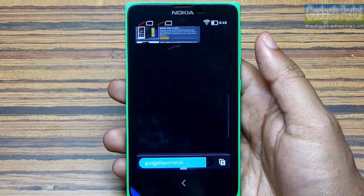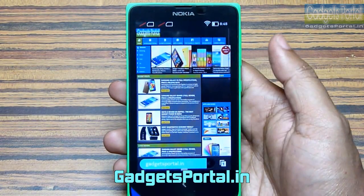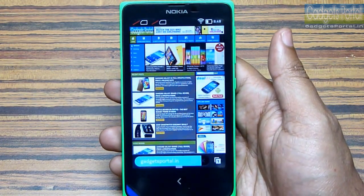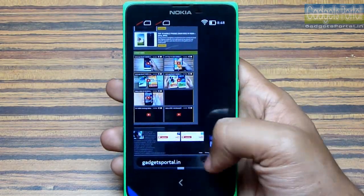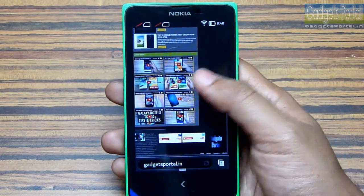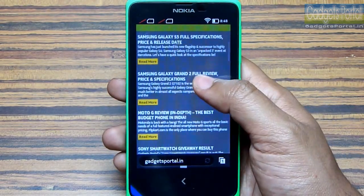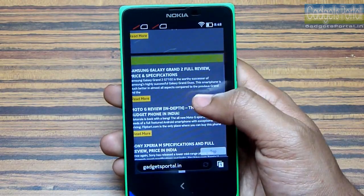Well, this is the official website of Gadgets Portal, that is gadgetsportal.in, and the browsing experience on this Nokia X is not bad. But there is a very annoying problem I want to mention here. While scrolling, you may experience some blackouts on the screen, which is quite disturbing. Otherwise, double tap or pinch to zoom, etc. features are working quite well on this browser.